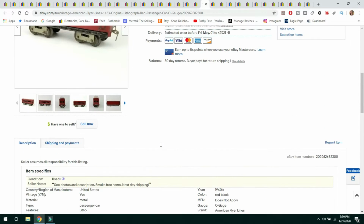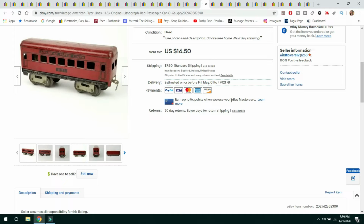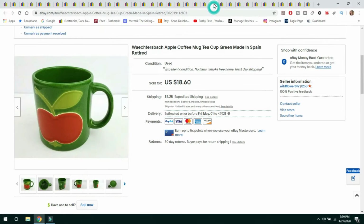Untested. I try to be very honest with everything that I'm listing. And, I don't know if it works, but I'm buying it. If I would buy this, I'm buying it for the look of it. But people want to buy these because they have antique train sets and they use them.